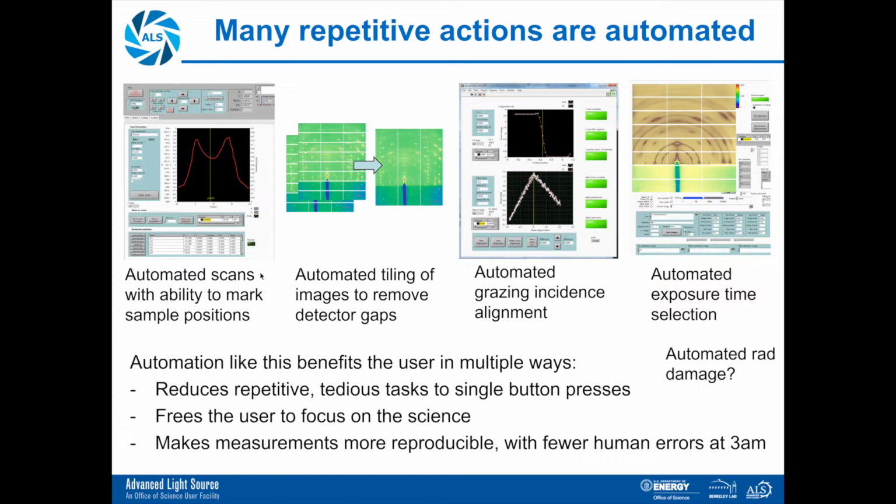It takes a very short, like 100 millisecond exposure, and then looks at that and comes back with an answer: you should take a 30-second exposure. That'll give you lots of signal without saturating the detector. So it helps the user, and it also protects the detector. That's been very useful. That's also available for use in scripts later on.